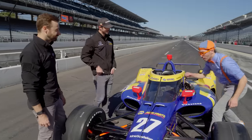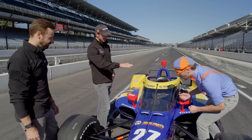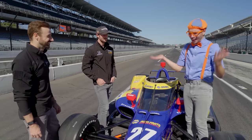Huh, that's so cool. Yeah, look at this. This is a really cool aero screen. Very cool and very, very strong. It can withstand up to six pickup trucks, the weight of six pickup trucks on top of that. So incredibly strong. The weight of six pickup trucks?